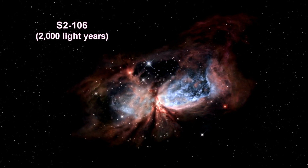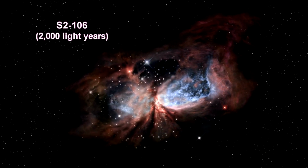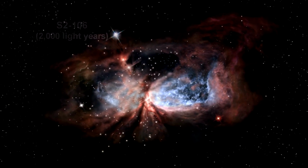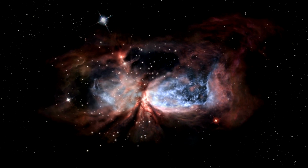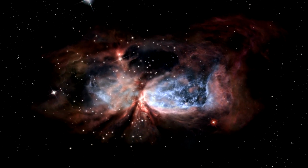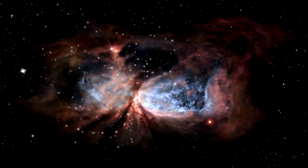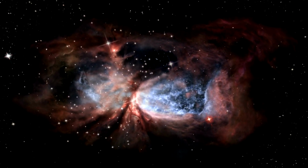This is one of my personal favorites. It's the bipolar star-forming region called Sharpless 2-106. It appears in a relatively isolated region of the Milky Way galaxy and measures several light-years in length. A massive young star, called Infrared Source 4, is responsible for the furious activity we see in the nebula.